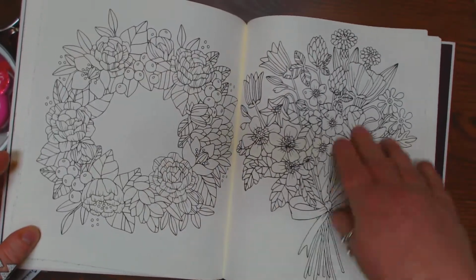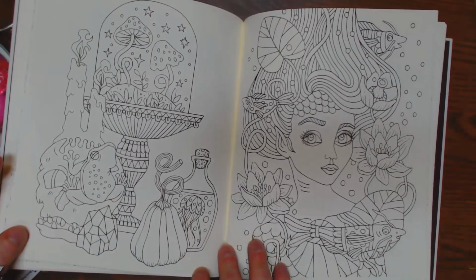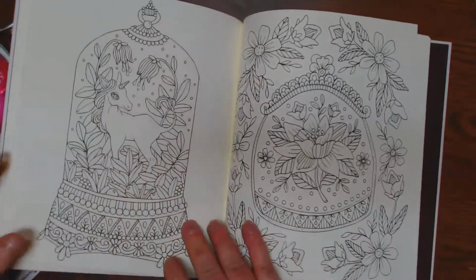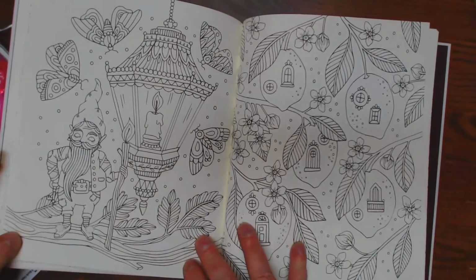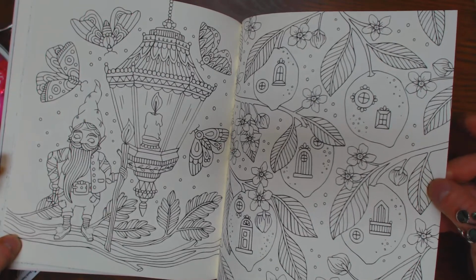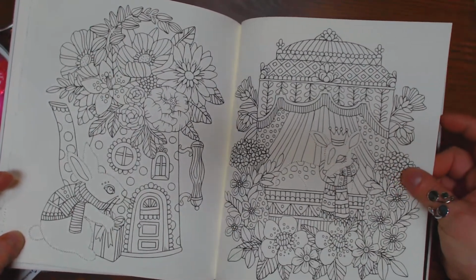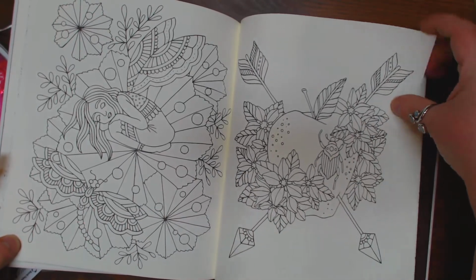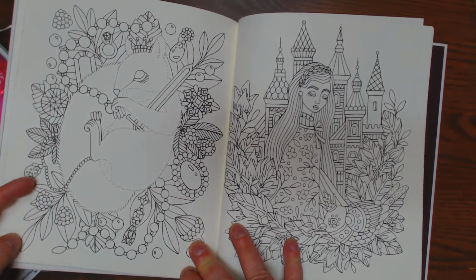So pretty. Beautiful florals. Got ourselves a toad here. It's a lady of the lake there underwater. There's your unicorn. Pretty little handbag. So pretty. I don't know if that's a lemon tree or what. Cute little bunny. Beautiful fairy. Dragonfly. Little beetle on an apple. So sweet.